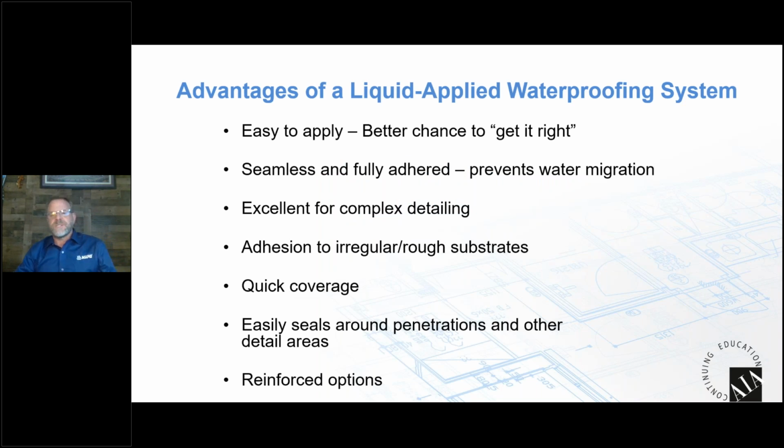So what are some of the advantages of this type of system? It's usually very easy to apply, which means that it's more likely to be installed correctly. The easier it is, the more likely the contractor will install it correctly. It is a seamless system as opposed to a sheet applied system. So when you apply this, the liquid is going to be continuous around the entire structure. You're not going to have to worry about any seams that overlap and protecting those. It does create a continuous waterproofing barrier that's fully adhered. This is important. There's not going to be any wrinkles or pathways behind the waterproofing layer where water could travel parallel to the surface, which can create issues.